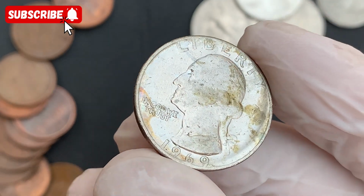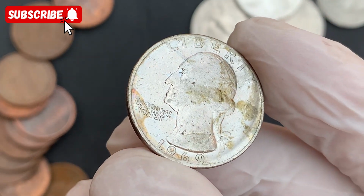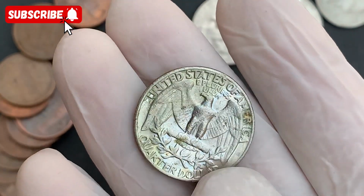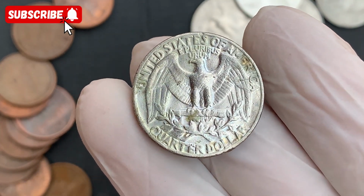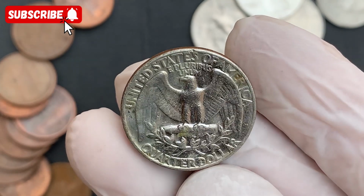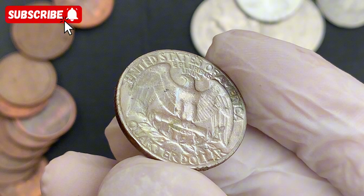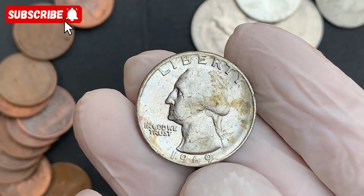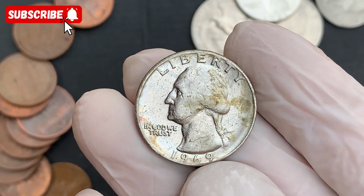The value variance based on condition is significant. A heavily worn example might sell for only $15,000 to $20,000, while pristine specimens command six-figure prices. The strike quality also matters. Coins with strong, well-defined doubling are more valuable than those where the error is less pronounced.